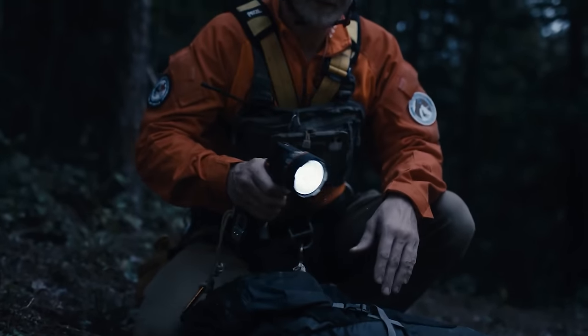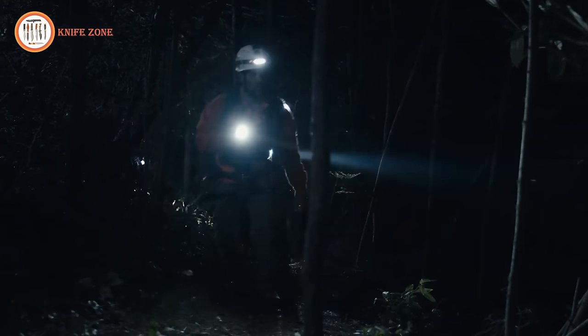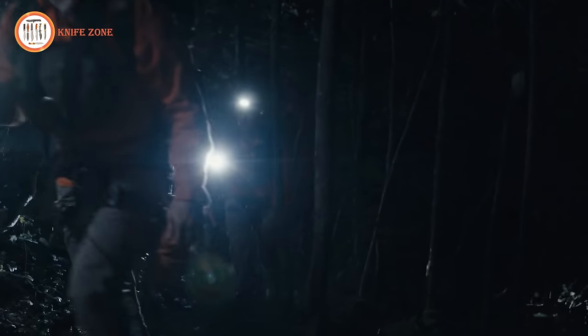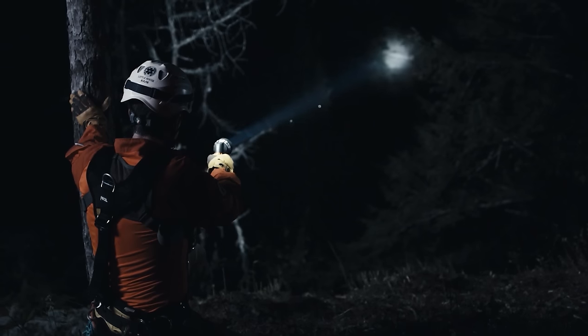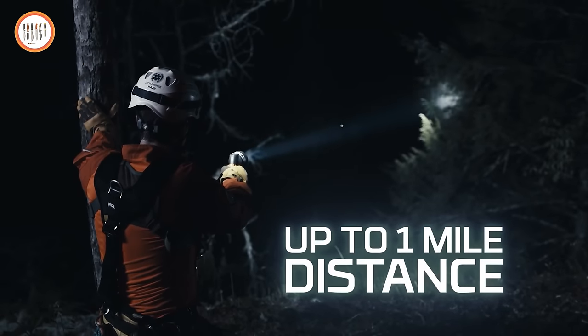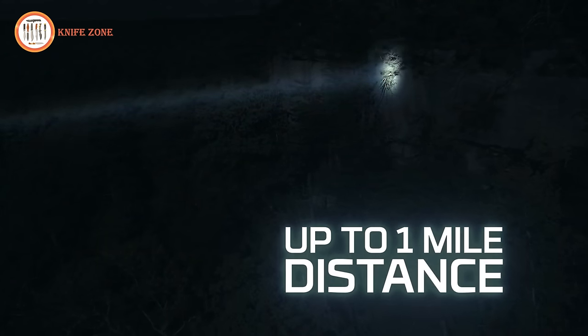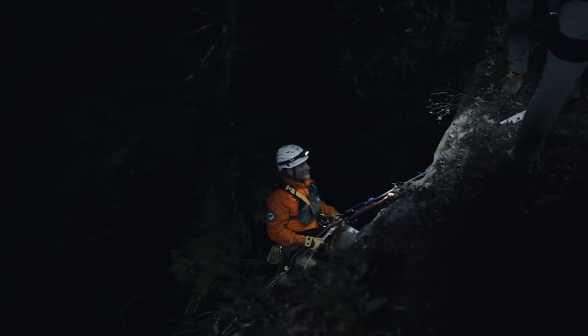For their missions, the Nebo Luxtreme rechargeable spotlight emerges as an invaluable tool. With its powerful brightness, this spotlight becomes essential in lighting up trails, shining into valleys, and serving as a beacon visible to lost hikers up to a mile away. The team's ability to navigate where others can't, whether it's up cliffs or through challenging terrain, is complemented by the reliability of the Nebo Luxtreme.